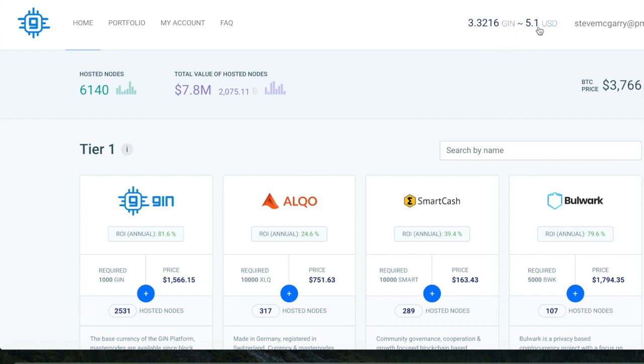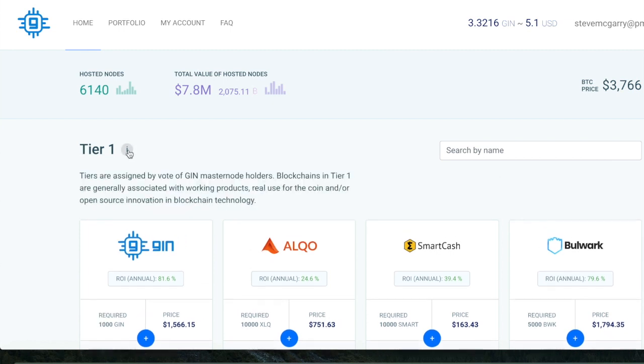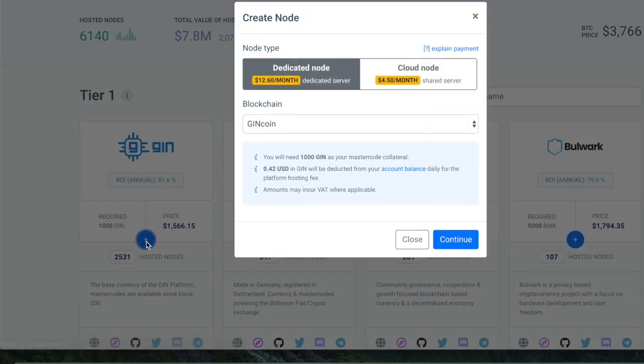So as you can see, I have my GIN up here. That is, I deposited that in order to facilitate hosting all of these different nodes. So we are going to go through the process of setting up this GIN dedicated node here. So as you can see, they have different tiers. So tier 1 is assigned by vote of GIN Masternode holders. Blockchains in tier 1 are generally associated with working products, real use for the coin, and or open source innovation in blockchain technology. So let's go ahead and buy.